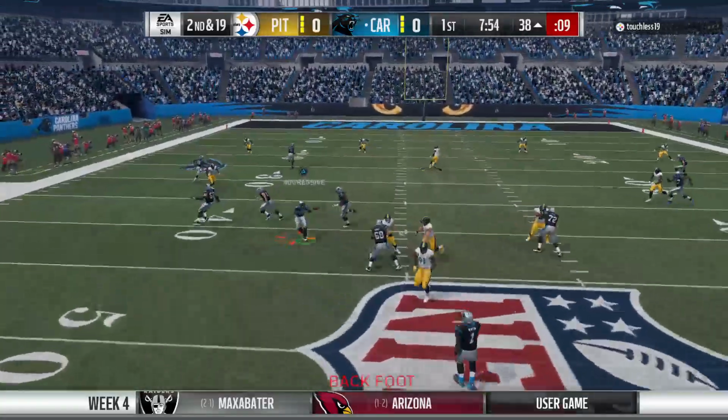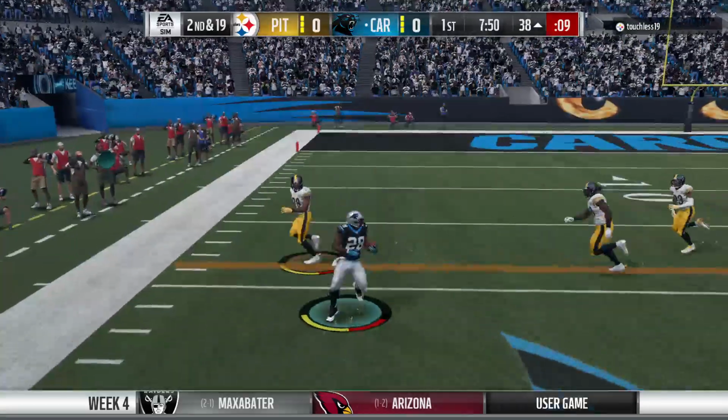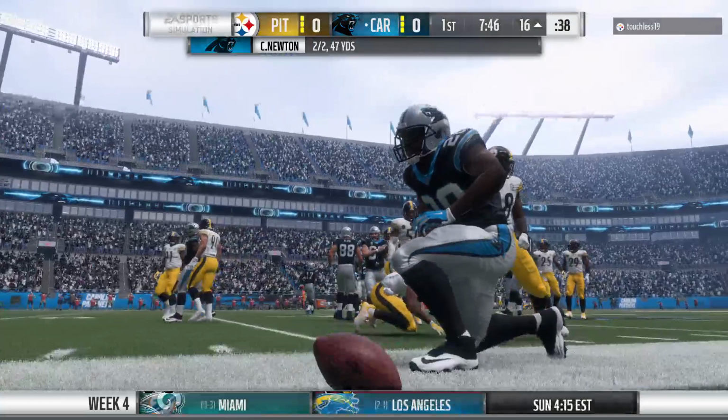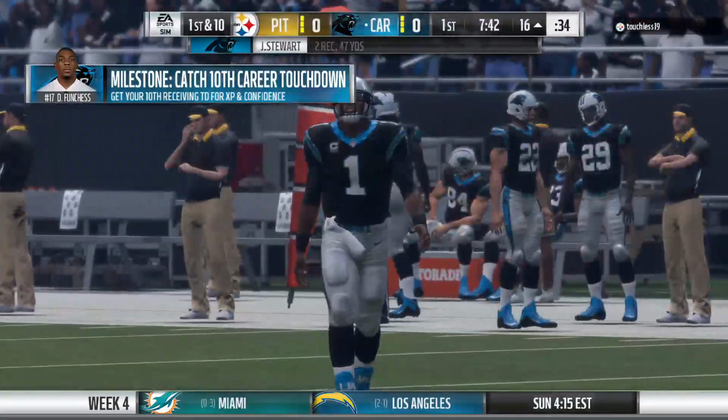Here's Newton now on 2nd down. Now they set up the screen. That's complete. And he gets this one all the way down inside the 20-yard line. A good pickup there at 22.